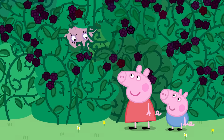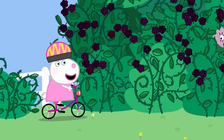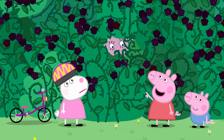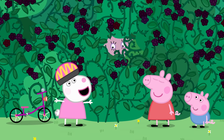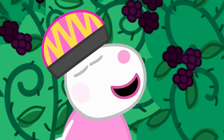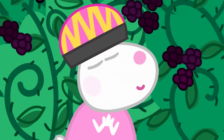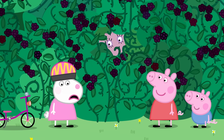Yes, that's a nice story, Peppa. It is, Suzy Sheep. Hello, Peppa. Hello, Suzy. My mummy is in a blackberry bush and she'll be there for 100 years, like Sleeping Beauty. And she'll be rescued by a handsome prince who will give her a kiss. My mummy is having an adventure. I wish my mummy would have adventures like that.